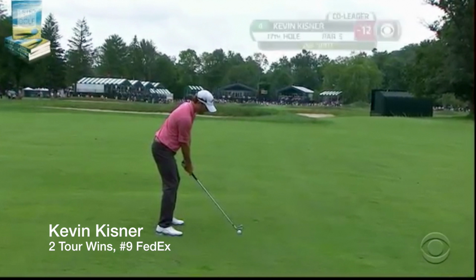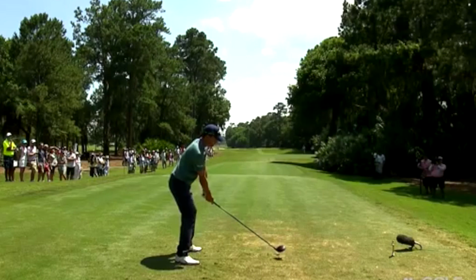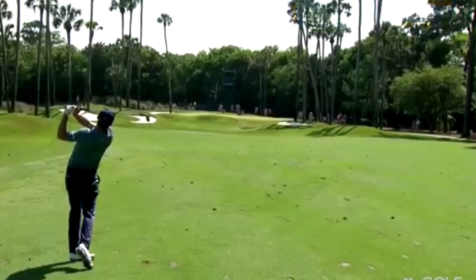All right, guys, we are deep into round two of the PGA Championship. Of course, the number one story this week is Jordan Spieth. Will he be able to complete the career Grand Slam? But I'll tell you, right now, the front runner is Kevin Kisner. He's number nine in FedEx points right now. He's a straight hitter. He's the quiet guy.